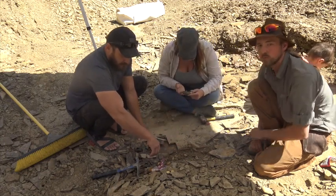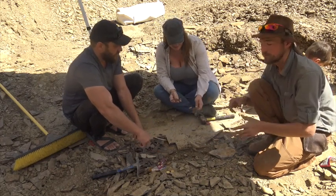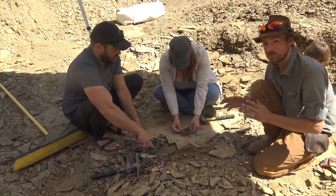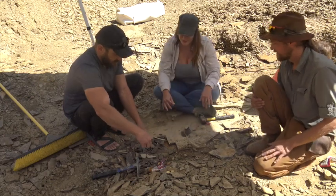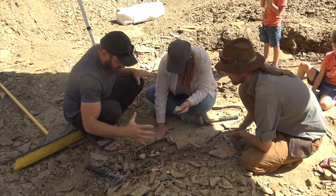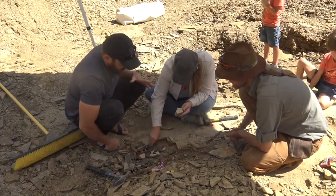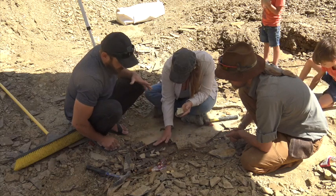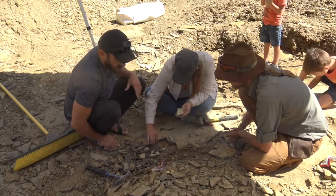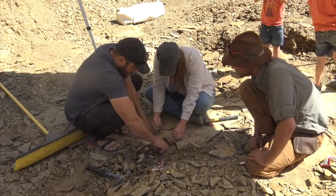Okay, so here's what we'll do. We're going to keep this camera rolling, and we'll probably fast forward through a lot of the puzzle piece, but we'll stop and ask questions along the way. We'll try and get every piece that goes around it, over-collect, and hopefully we get all of it. But that's a really neat one. That's exciting. We find maybe 3 or 4 a year of a coelacanth. Oh, wow. Yeah, they're pretty super rare.